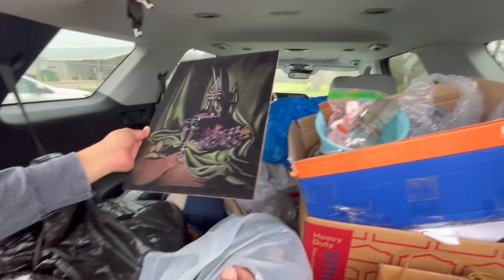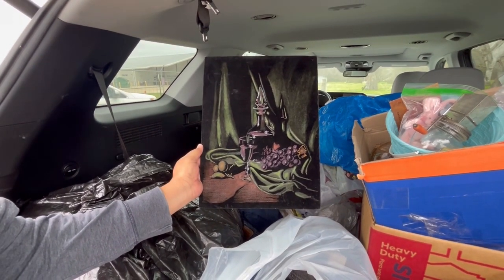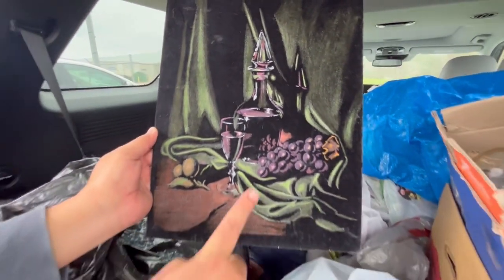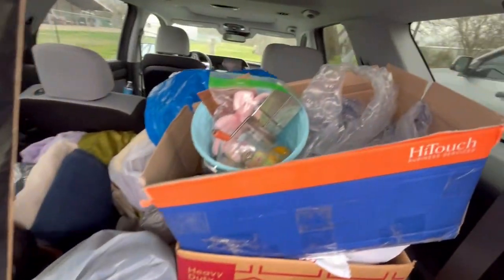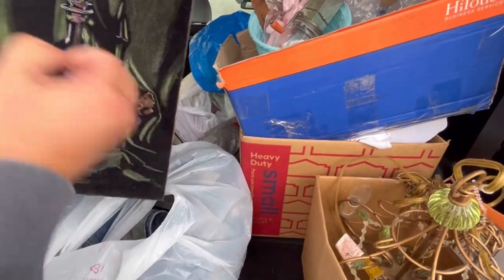Pretty cool, a velour. Velour, it's black velvet. Oh, okay, black velvet with a decanter and grapes. Look how they did the reflection of the grapes. Very nice. So you have to wait to see what all this is. I hope I can get it soon.